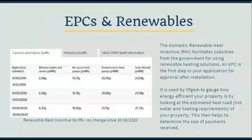So EPCs and renewables carried on, and even more sought after financial aid is the renewable heat incentive. So the domestic renewable heat incentive, otherwise known as the RHI, facilitates subsidies from the government for using renewable heating solutions. So an EPC is the first step in your application for approval post-installation. It is used by Ofgem to gauge how energy efficient your property is by looking at the estimated heat load. So that's the hot water and heating requirements of the property. And then this helps to determine the size of payments that you receive.